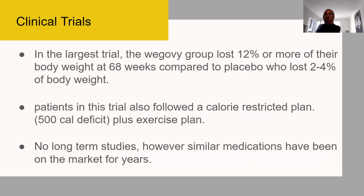So in their largest study, the group that was given the actual Wegovy lost 12 to 14% of their total weight in a 68-week trial, compared to the placebo, which is 2 to 4%. These patients weren't super restricted. It was just looking at what their calorie needs were, and creating a 500 calorie deficit with some exercise.